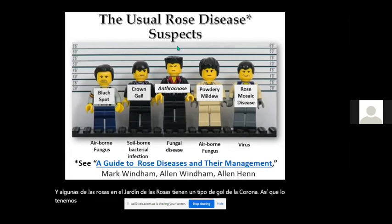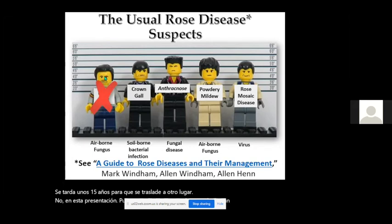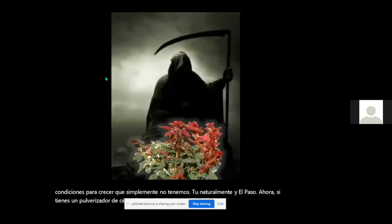Now, on this presentation, I did put in a ringer because everybody, when they call in, says, my rose has spots on the leaves. Must be black spot, right? Well, no, it probably isn't black spot, because black spot needs certain conditions to grow that we just don't have here naturally in El Paso. Now, if you've got a lawn sprayer that hits your rose daily, and the weather in the springtime is of the right type, then you might have black spot. But in general, you won't have that.